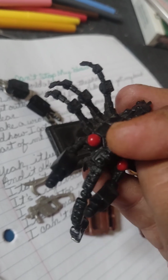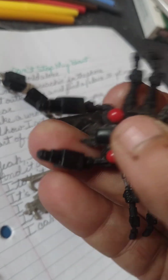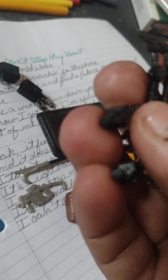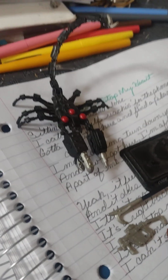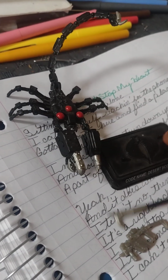So can the tail. And the little pinchers up here are easily movable or removable. So let's put that back together. That's back together. Let's go ahead and move on to his accessories.